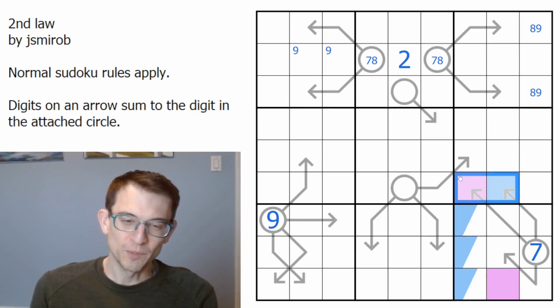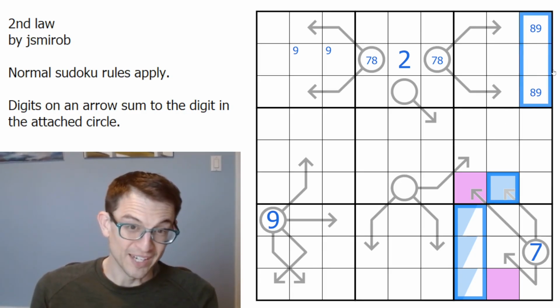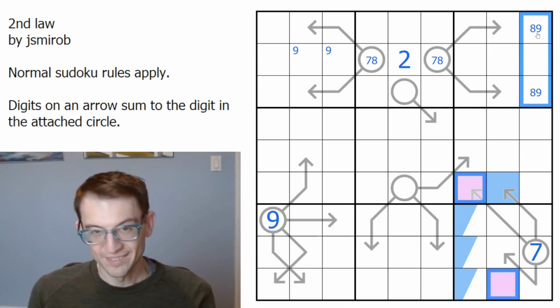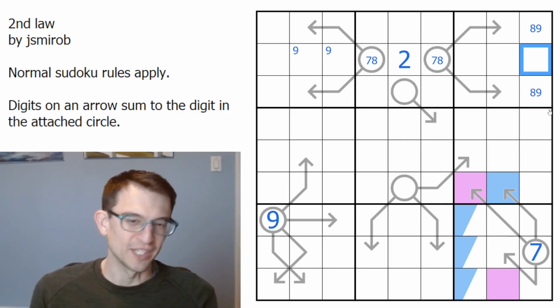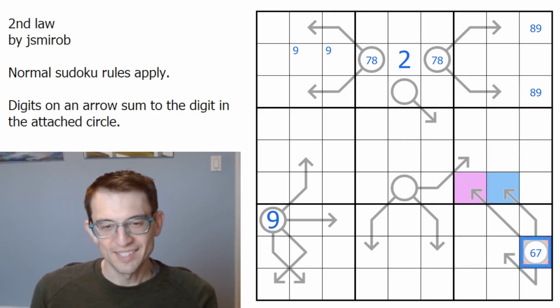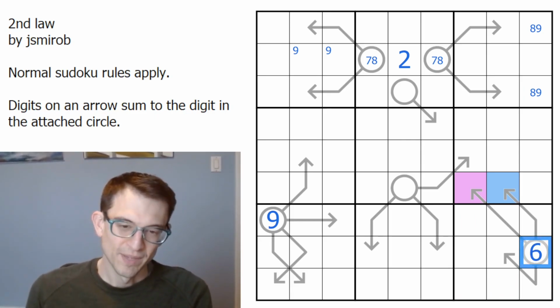Where do blue and purple go in box 3? Well, blue goes here. Can't be 8 or 9, so it's got to go there. Purple, same story. Here, can't be 8 or 9. So blue and purple would both have to go here. Breaks. So this is in fact not a 7. This is a 6. Right?